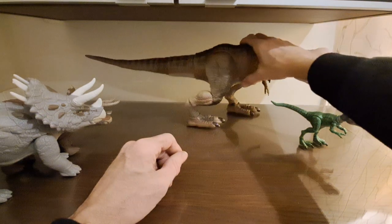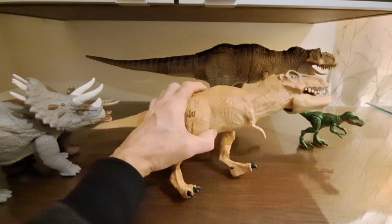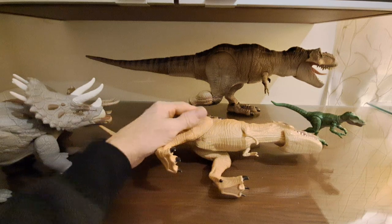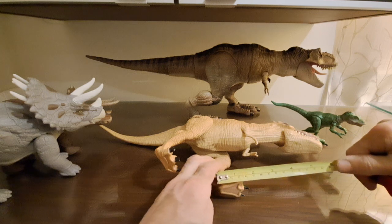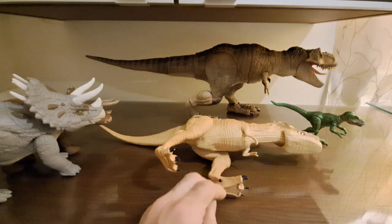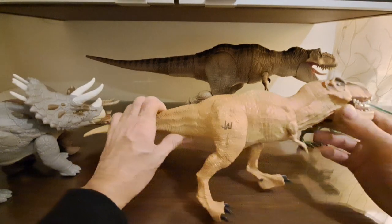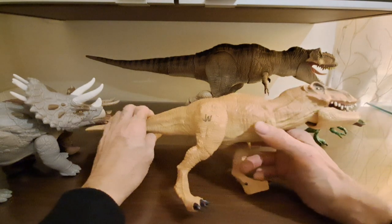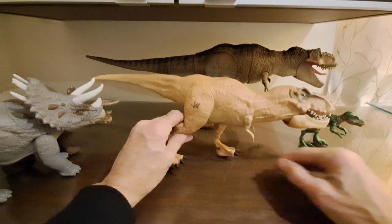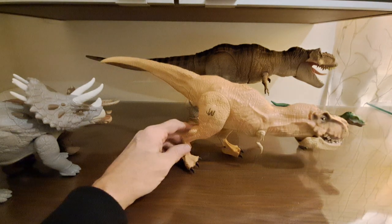So let's take a look at our T-Rex that falls down really easily and see if the foot on that is actually more accurate in terms of its body length. If we measure that, it's about 4.5 centimeters. And so dividing its length, about 44 centimeters, by 4.5, we get a 1 to 9.8 ratio. So that's actually a more accurate foot length for the T-Rex.